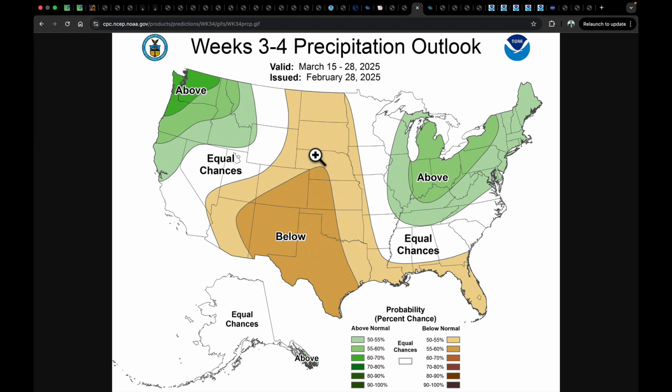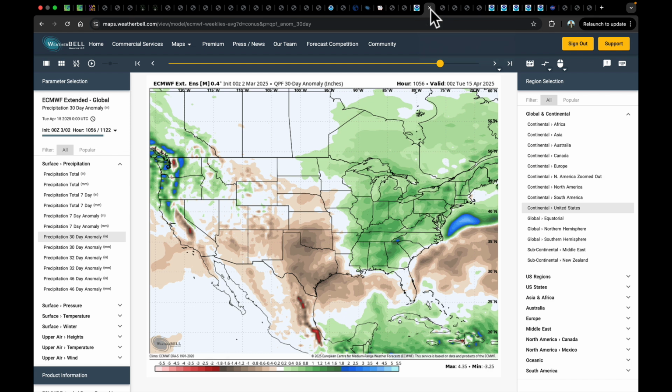I hope they're all wrong. I hope I'm wrong too. And we're able to draw that moisture back into this region. But when you see the late March forecast from the CPC echo what the mid-March to mid-April forecast looks like from the European, and we've been looking at this every video, right? It just continues to show this region missing.